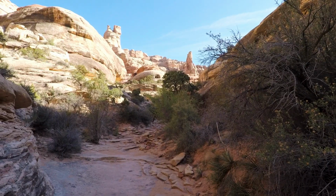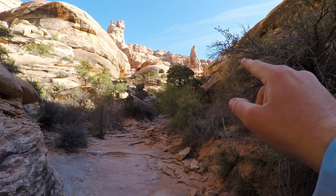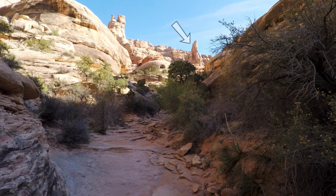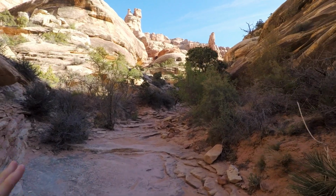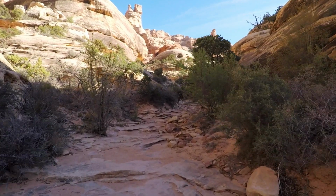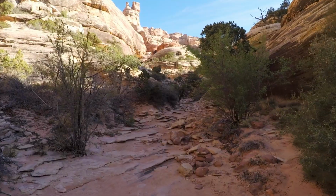Right. Can't really see it very well because we're standing to the side of it, but that's Druid Arch right there. So I should be going up the trail, and then somewhere to the left, we're gonna be making a heck of a climb to get up there to the viewpoint. I hear this part's pretty tricky, but I bet it's gonna be a lot of fun.